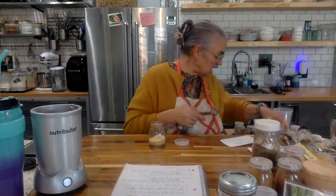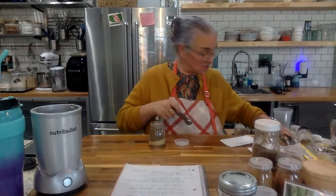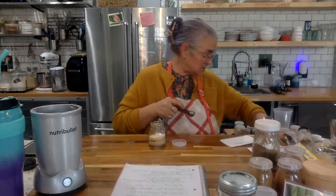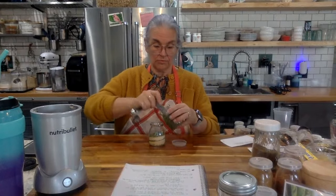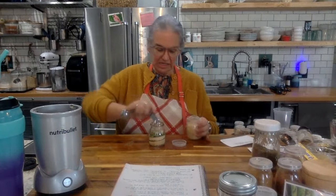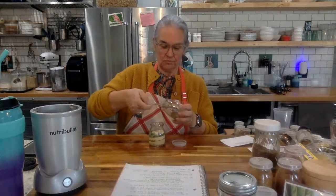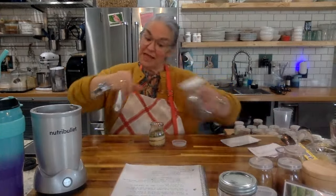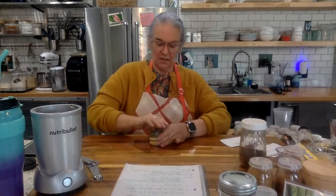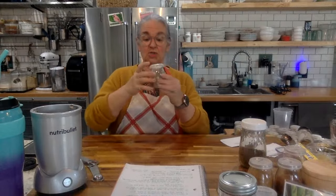2 teaspoons dill. If you want to eliminate or reduce the amount of dill, you can do that. Onion powder, and chives. Then 1 teaspoon of dehydrated onion or onion flakes, 1 teaspoon of oregano, and 1 teaspoon of black pepper. I'm sure glad that I ground this up and didn't try to do the pepper every time, because there's a lot of pepper today. A little shake.